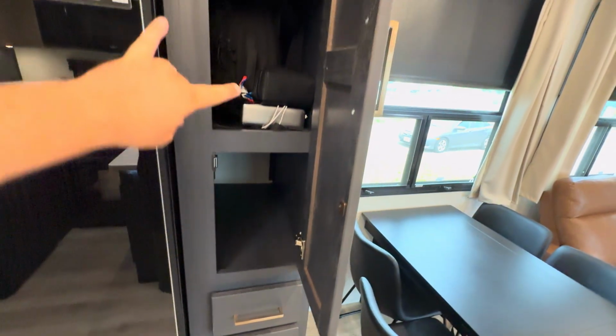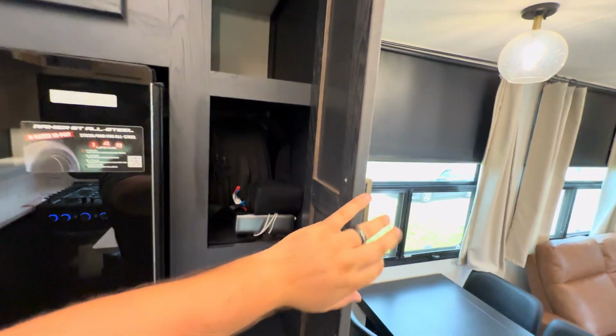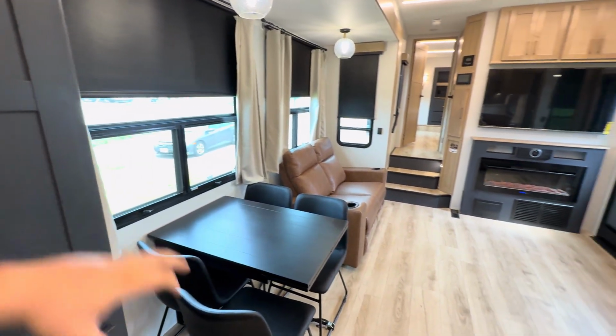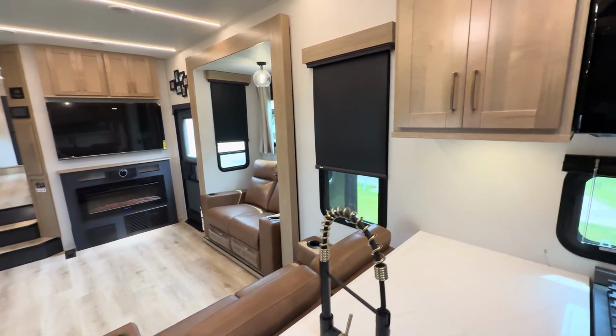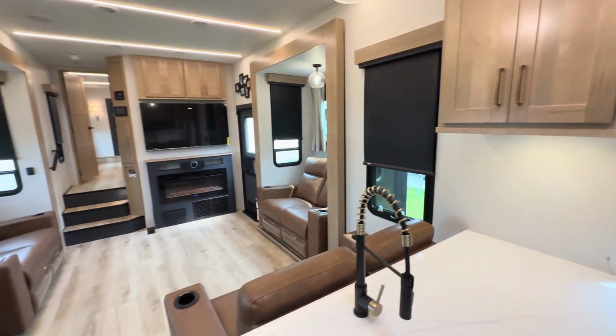Sorry, I thought I cut myself for a second. I got all my camera gear right here in the middle one, but you can see 3 pull-out drawers. You also get dual opposing slides. So, look at all the space that you get in this floor plan. And I don't know, let me close this up. But all the space that you get is fantastic.